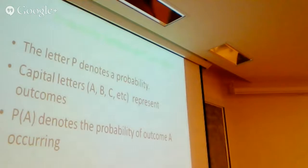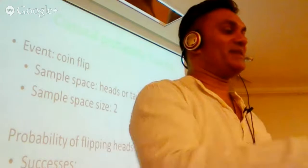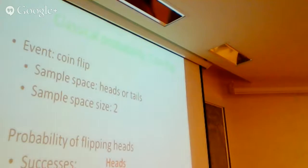Getting the foundations along. The event is the coin flip. Sample space, heads or tails. Size of sample space, 2, either heads or tails. If I'm looking for heads only, the successes are heads. It only occurs one time, if I flip it once. So the probability of getting heads is 1/2. Do you get this? If you don't get this, stop me now. This is kind of basic, okay? So it's critical to understand we're looking for successes, not failures, and not one time, but all the possible successes if I flip it once.